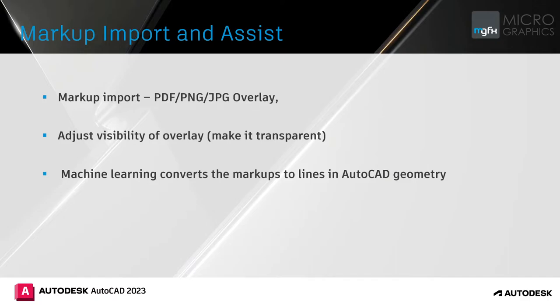So if you have a little circle and some little text with an arrow saying remove this wall, hand drawn on a page, you overlay that onto your drawing and you can simply select it, and the artificial intelligence will figure out what the text is with an arrow and draw it for you with AutoCAD geometry.